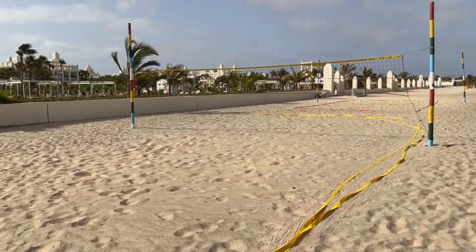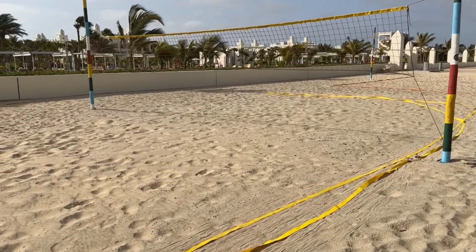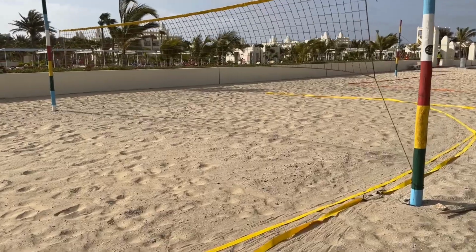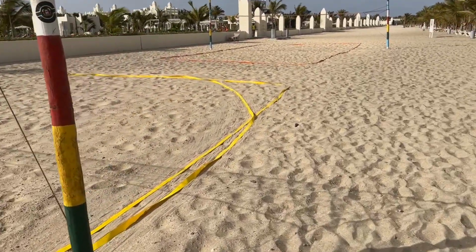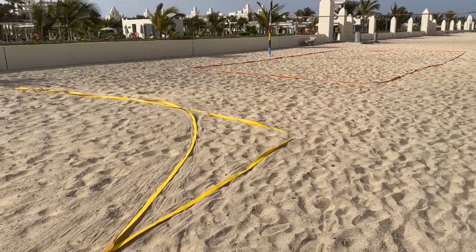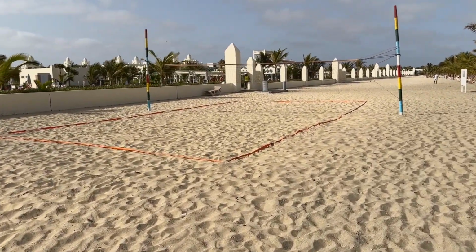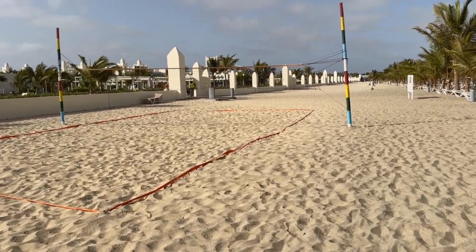It's a volleyball court, so I was telling you about. They do a lot of these activities in that sports pool as well. Also behind the sports pool is a little stand where they do fitness, so you do yoga, dancing lessons, fitness classes.